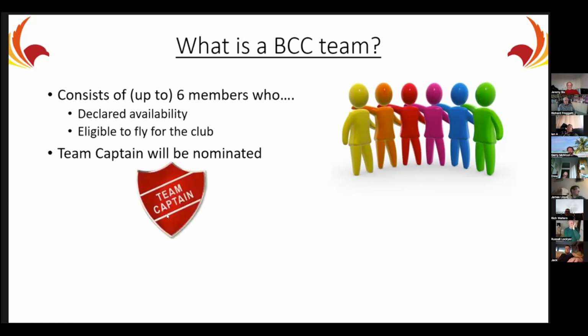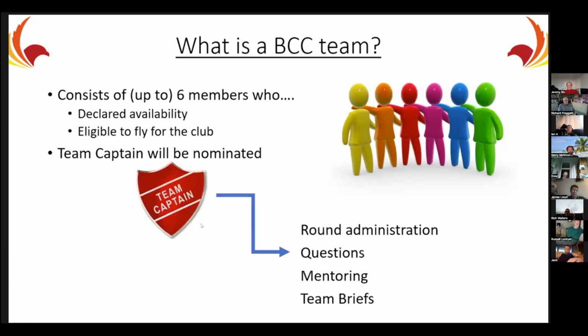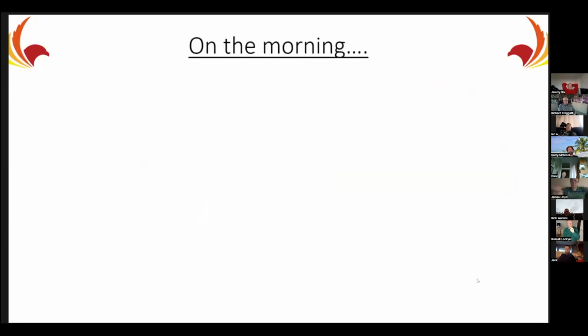Team captain, so there will be a team captain nominated. They will normally be well versed in XC flying, and they will deal with round administration, questions, mentoring, team briefs, all of the stuff the rest of us don't really want to care about. We just want to go and fly. The team captain has to make sure the scores are in. They have to make sure everybody lands safely. So that's all down to the team captain, and they will deal with all of that.